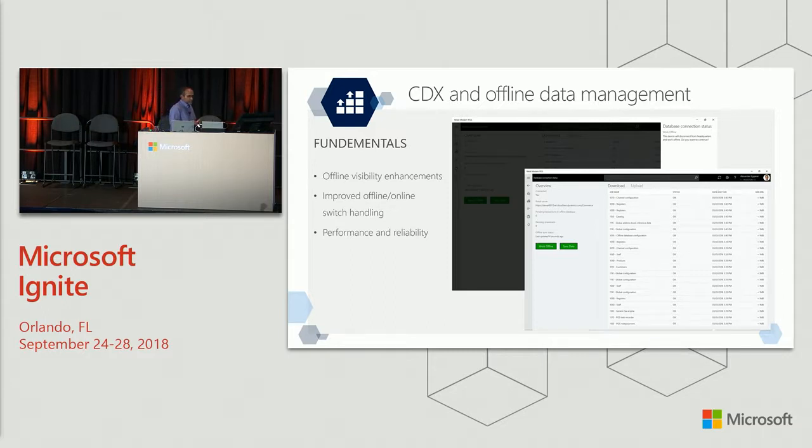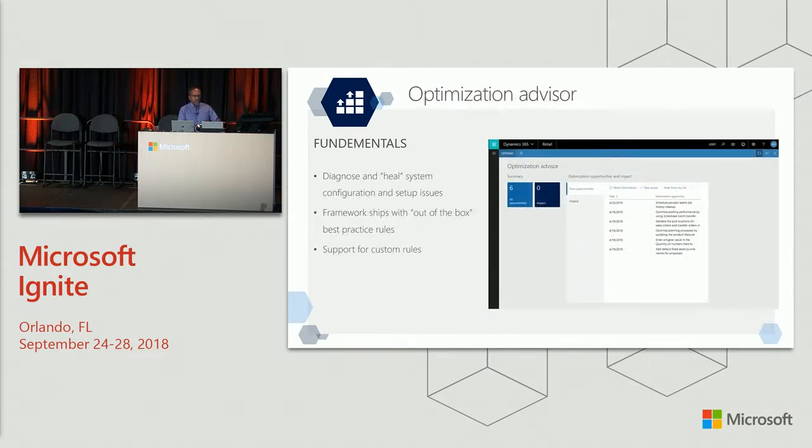As well, from a reliability and performance standpoint, significant improvements have been made on the offline capabilities of the modern POS client, if you will. And last but not least on the fundamentals is this notion of optimization advisor, which is a set of rules that can not only diagnose what the issue is, but can actually recommend a set of solutions that you can take action on in order to fix the issue. This is in fairly early stages, I would say. It's not where we expect it to be, but we just got started with this in terms of figuring out some issues that can happen in the system, and providing notification to the user through a UI so that you can take action in order to heal the system effectively.